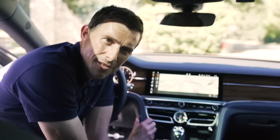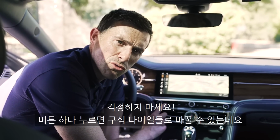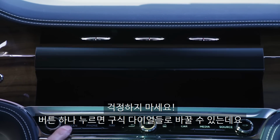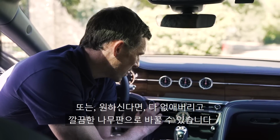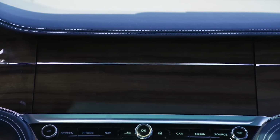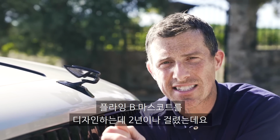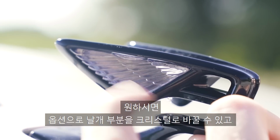Here's 5. Fed up of being distracted by modern technology while you're driving? Well, why not have a digital detox? With the press of a button, you can rotate this round to some old-fashioned dials, or if you want to, just get rid of it entirely. That's better. The Flying B bonnet mascot took 2 years to design, and you can get it with crystal inlays in the wings and they actually illuminate at night.